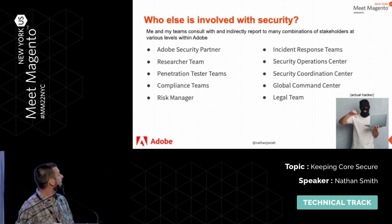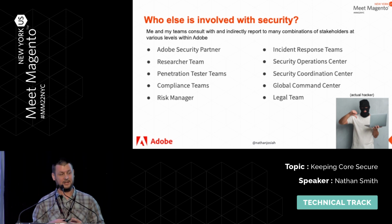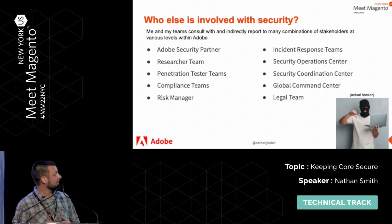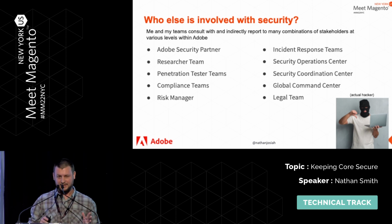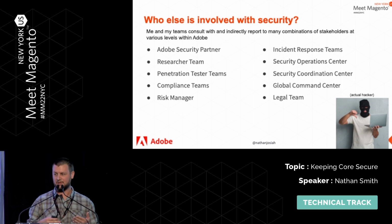There's a lot of other people involved in security, though. We work with a lot of stakeholders throughout the company, and we indirectly report to them as well. And that is a real hacker, by the way. I got his permission to post that here. We have a lot of people that take a look at various things, from code to customer escalations, it's all over the place. And as a result, there's a lot of eyes on different security problems, and that makes for a stronger and hardened product.